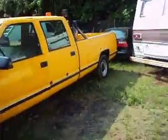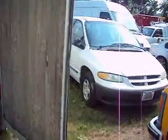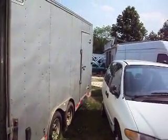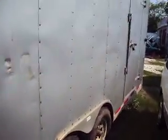This will be out of here when the buyer comes to pick it up. Has a clear title. And when you come to pick it up, the lights work too, by the way. When you come to pick it up, you'll get a temporary tag, good for 60 days, to take it home with, and everything you need to title this trailer in your state.